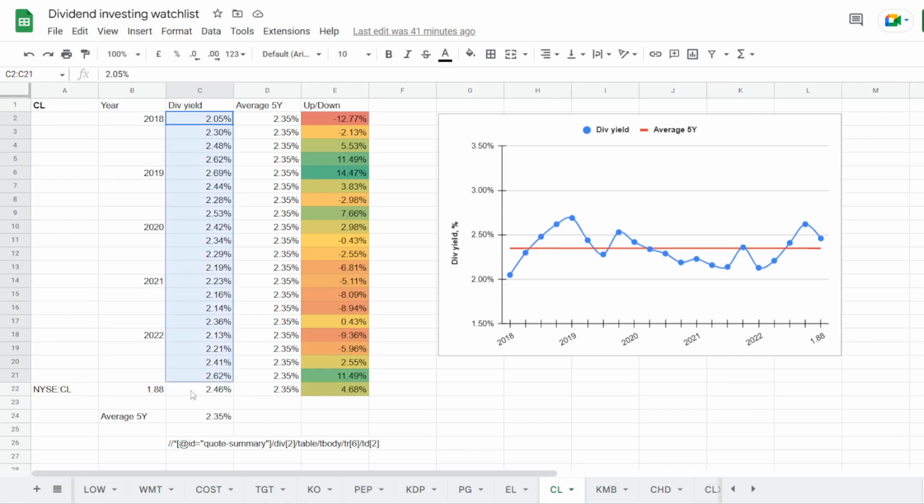And now we have Colgate-Palmolive. Here is its dividend yield history for each quarter of the last 5 years, and on average the stock was trading at a dividend yield of 2.35%. So the worst time to get in was back in 2018 at 2.05%, below average by 12.77%, and the best yield was in the beginning of 2019, 2.69%, higher than average by 14.47%. Still, getting into the stock right now at a dividend yield of 2.46%, that is above average by 4.68%. So we have the numbers for today's dividend comparison.